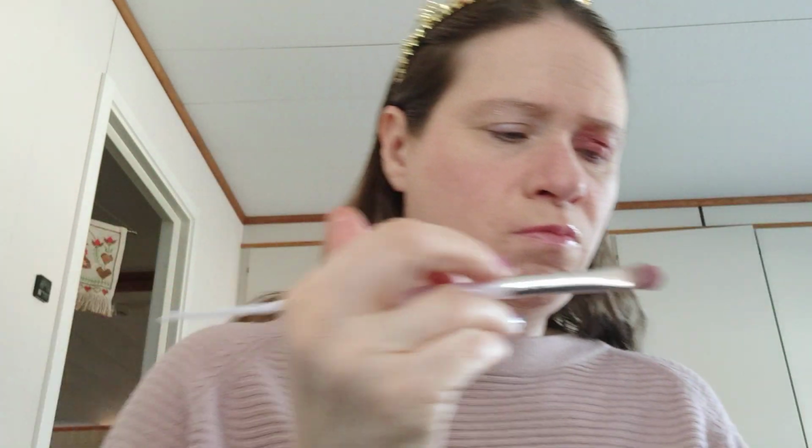Don't worry, I try to thin that out. Okay. I might actually go with the Isadora one this time. This one. And try to get that out a little bit.